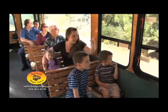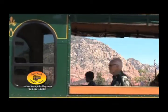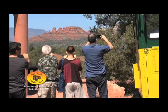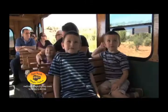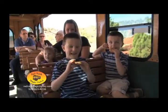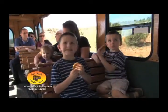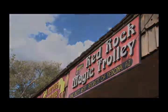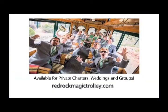You'll see all the city highlights, learn great historic facts, and have opportunities to take fabulous photos at many scenic view vistas. We offer complimentary cookies and water along the way. Fun for all ages. Our booth is located in Uptown Sedona on the east side of 89A at Jordan Road. Or book your tour online, redrockmagictrolley.com.